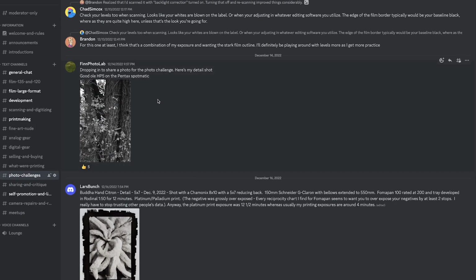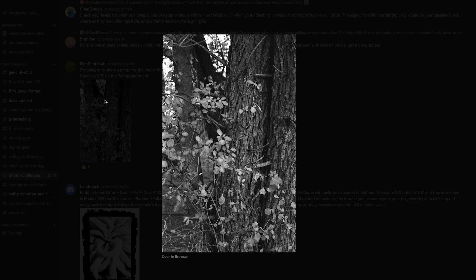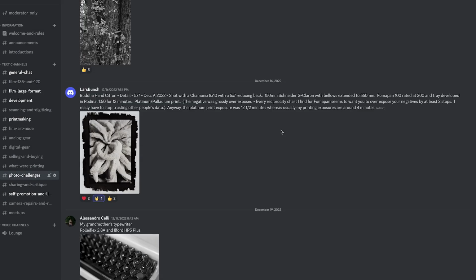Let's see. Fin Photo Lab. Detail. HP5 on a Pentax Spotmatic. Dude, yeah. Leaves. Sweet leaves. I like the big gnarly texture on the trees too. Totally. You know what would make this even better is if there was like sunlight shining through right here and it was backlit. Because I like backlit trees.